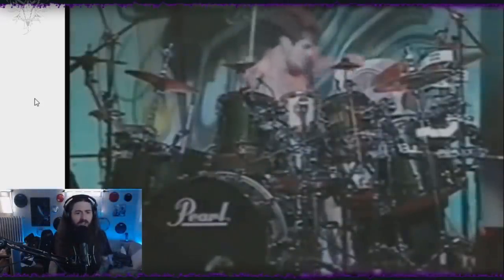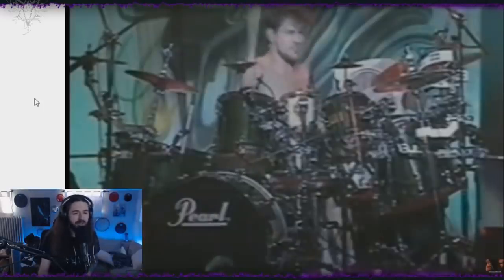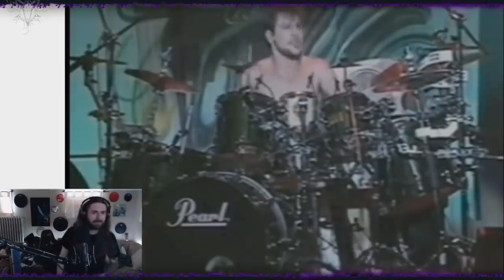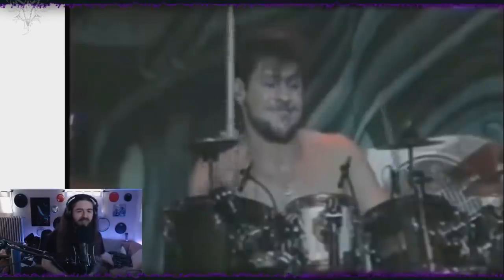Oh, he's got a little side snare. I love how he has the tiny little nipple tom. I think that's like a 6-inch tom he's got there right in the middle. It's so teeny tiny, but it sounds pretty good. Dude, his polyrhythms are so creative.